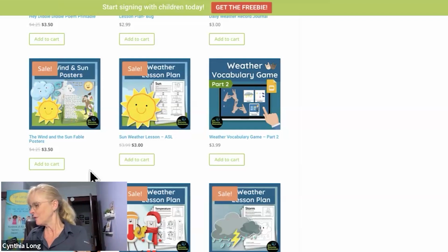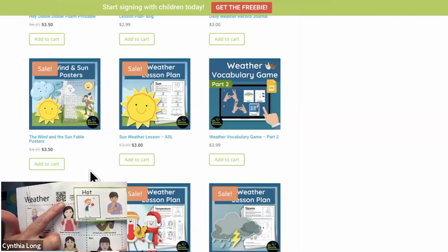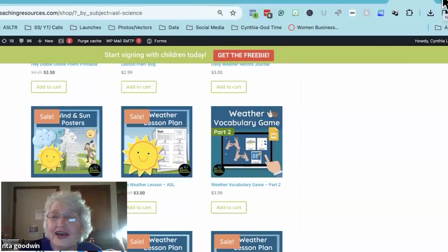And the other beautiful thing that we recognized was a real need: when you get the flashcards, there's going to be a QR code. Have you used those before? No, I haven't figured out how to make them work on my phone yet.